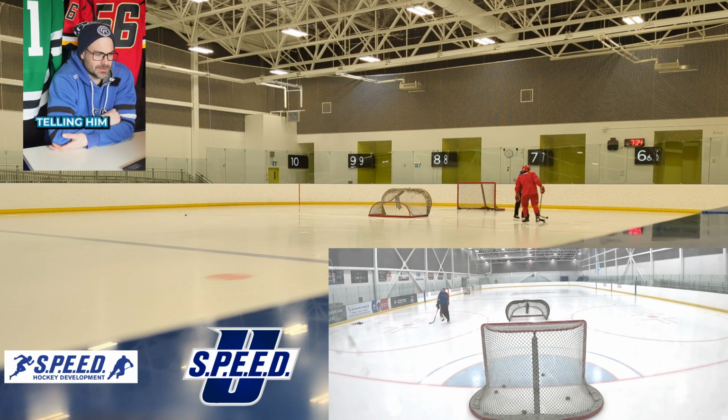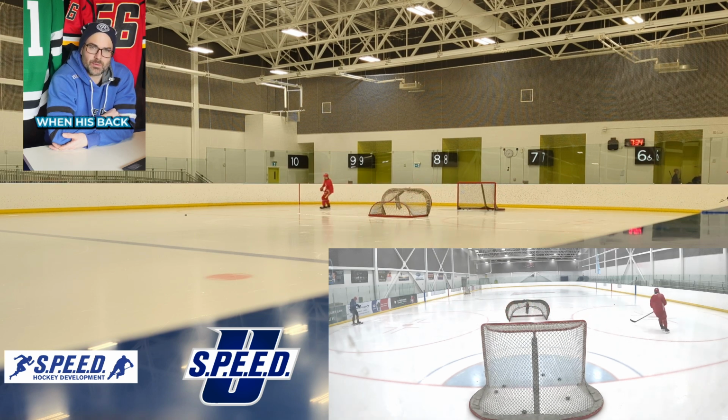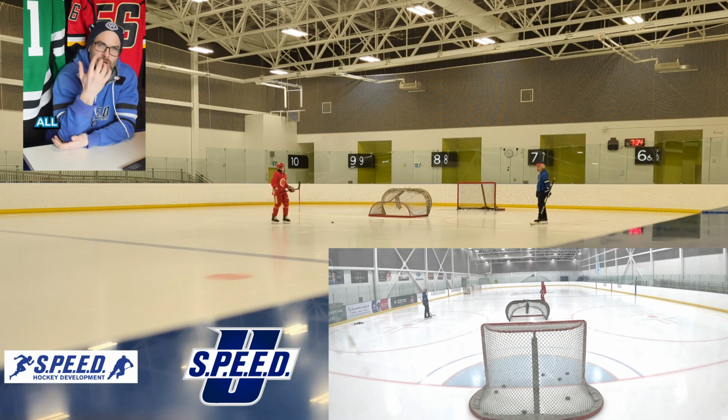Now, I think what I'm telling him here, because I passed that puck so fast that he wasn't really ready for it, I'm telling him after you shoot, be ready, it's coming. I'm actually trying to pass that second puck. Okay, so he rips it. I'm trying to pass that second puck when his back is slightly still turned and he doesn't have full vision of it all the way in.